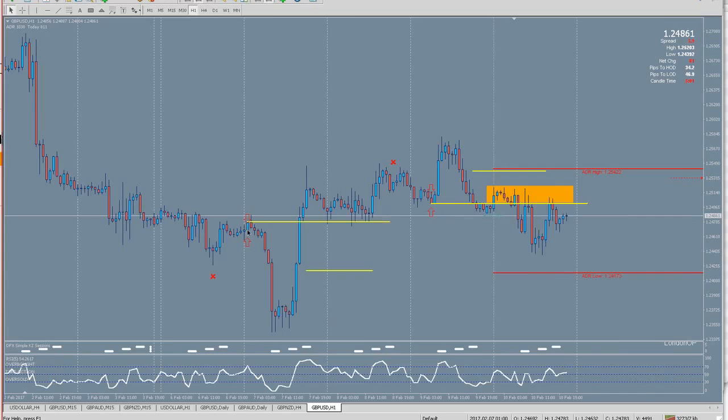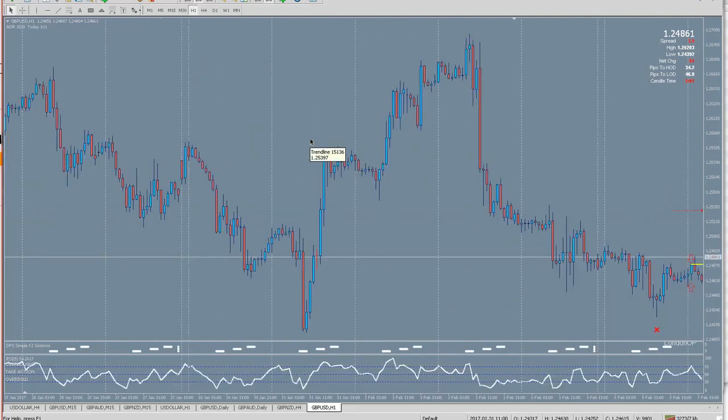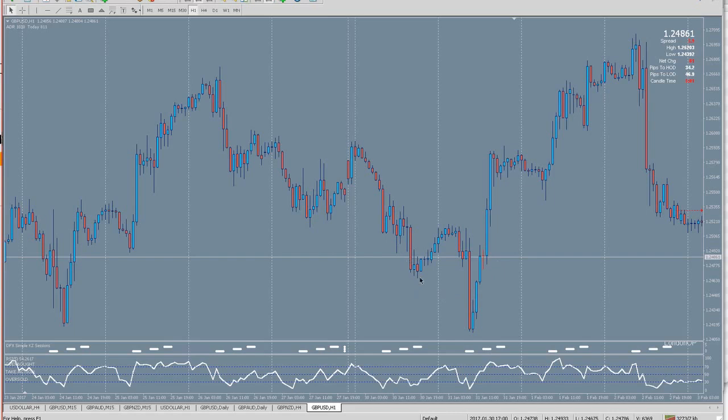So you've got a low, a low, your breaker, and then you buy. A high, a high, a high, then your breaker, then you sell. You've got it here again. A low, a low, down, the up candle before the down move is there. And then the market comes up, down on top of it, and rallies off. That's your breaker right there.